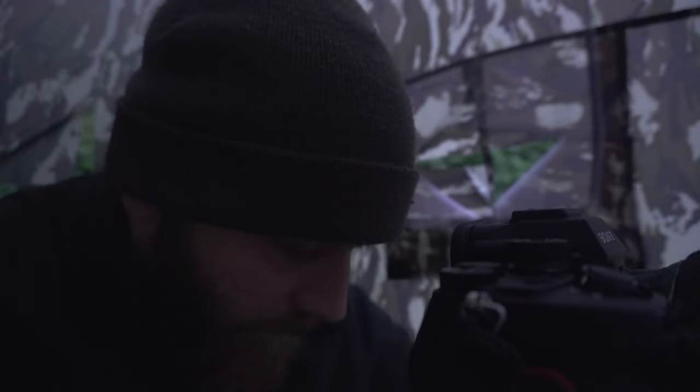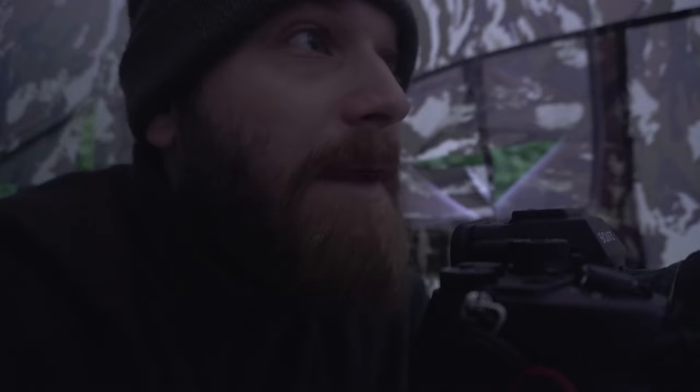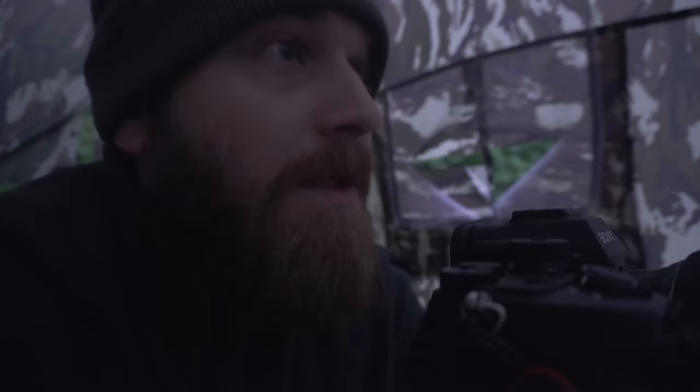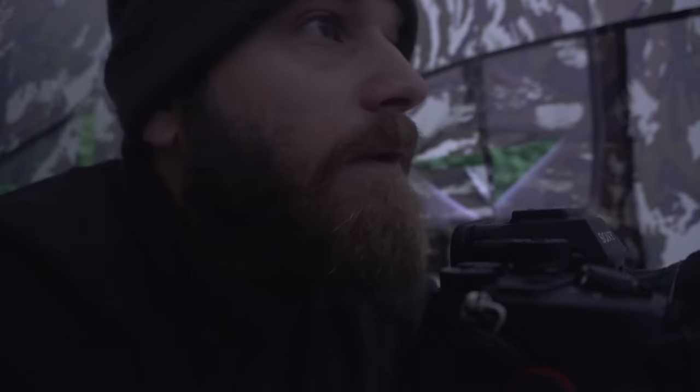Good morning. It is 5:30 in the morning. I'm in my photo blind, in my backyard. In the last few weeks, I've been a little busy. I made some changes in my backyard. I created a vegetable garden with onions, salad, tomatoes, and stuff like that.